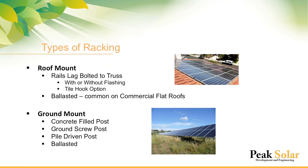Now, the other type of racking that we use a lot is the ground mount. And they usually work with poles and piping. There may be screws that go into the ground. So this is directly onto the ground.